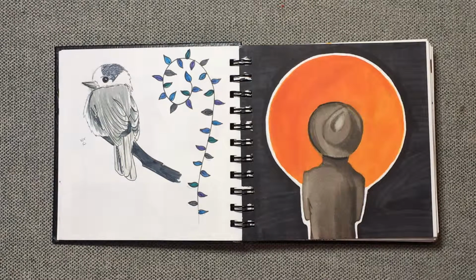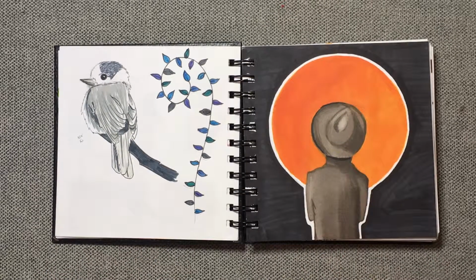Comment down below what your favorite sketchbook page, spread, or sketch was. I personally love this spread the most, which is why it's on the end screen.